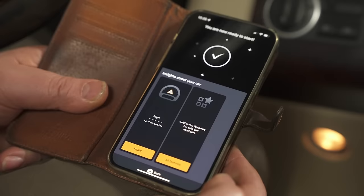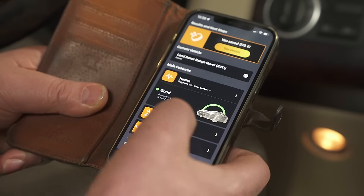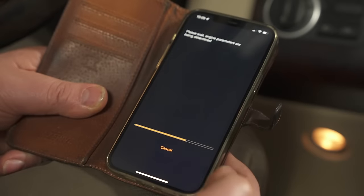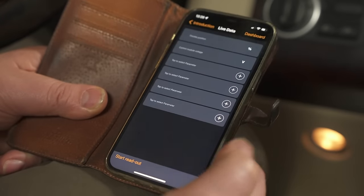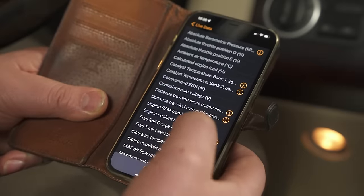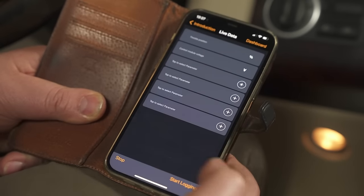We can look at all the error codes that might come up, we can clear those error codes, we can also check sort of the health of the vehicle if you like, but the thing I'm really interested in here is the live data. So I click on the live data, connect to that, and eventually it's going to give me a big list of all these things that I could actually choose. And what I obviously want to know is the voltage I'm looking at. So I'm going to click on the voltage on the live data.